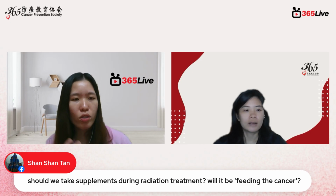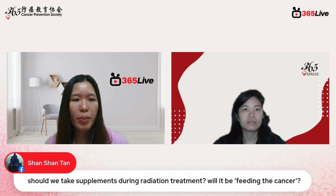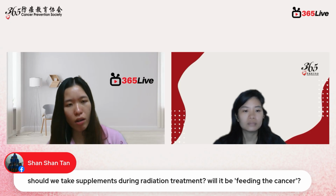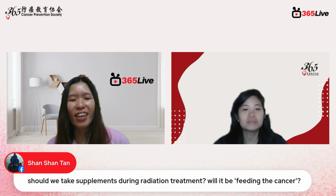So of course, should we take supplements during radiation therapy? I would say this one again depends. If you are eating well, a healthy and balanced diet, then the supplement is actually not necessary. Unless, from your blood test, the oncologist found that you are lacking a certain nutrient, for example vitamin D, or calcium, and then the doctor prescribes you a supplement, then I would suggest just continue to take it. In general, we try to get our nutrients from food directly instead of supplements, unless the doctors recommend it. There's a medical need.